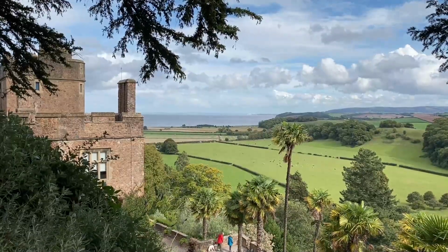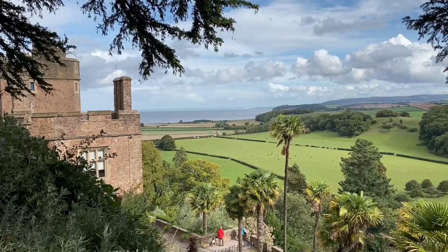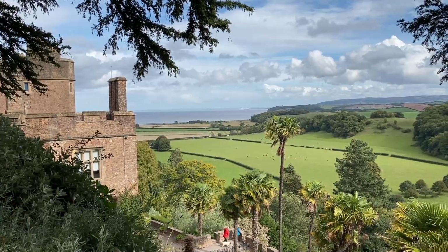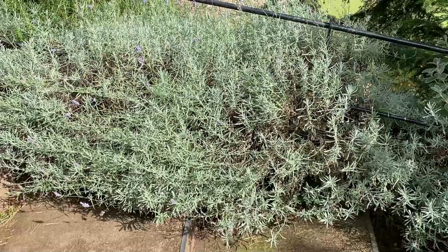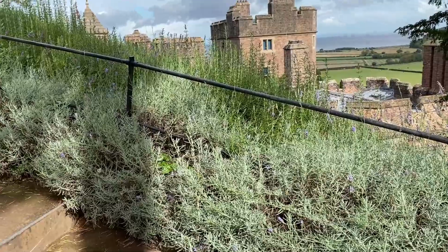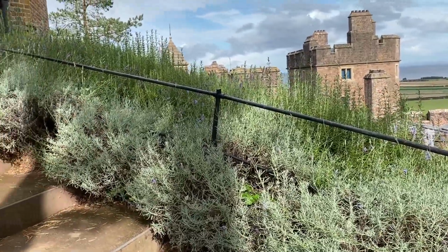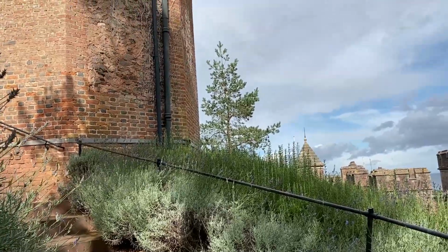I don't think it shows up on camera, but way off in the distance about here, I can see ships in a harbor. I don't know. It's somewhere in Wales, Cardiff or somewhere. I wish the video captured the smell because this lavender and rosemary here just makes this path smell divine.